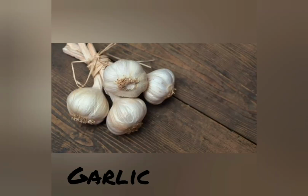Garlic is a close relative of onion, shallot, leek, chive, and Chinese onion. It is native to Central Asia and northeastern Iran, and has long been a common seasoning worldwide, with a history of several thousand years of human consumption and use.